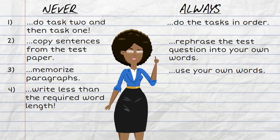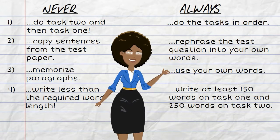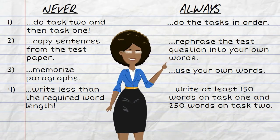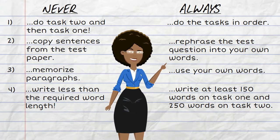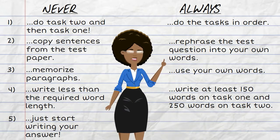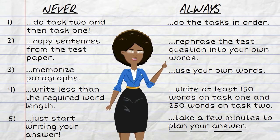4. Never write less than the required word length. Always write at least 150 words on Task 1 and 250 words on Task 2, even if you don't complete a task. 5. Never just start writing your answer. Always take a few minutes to read through each of the questions and plan your answer.